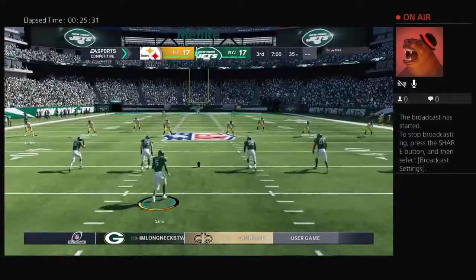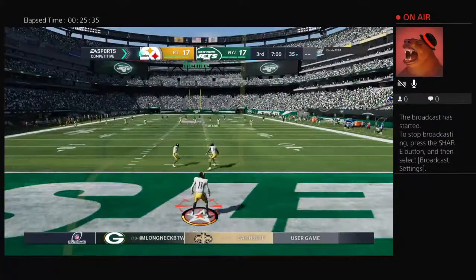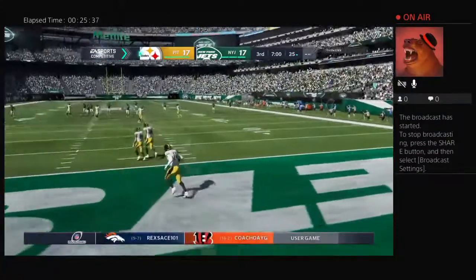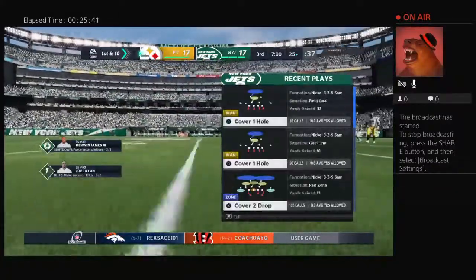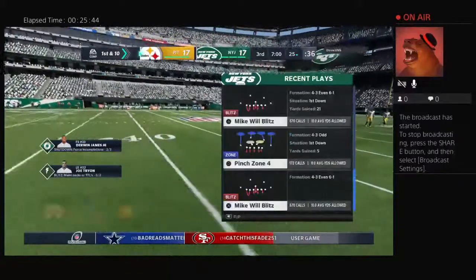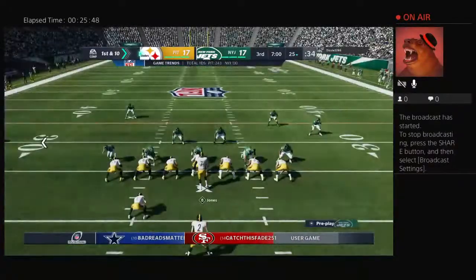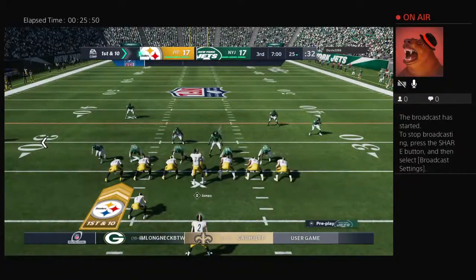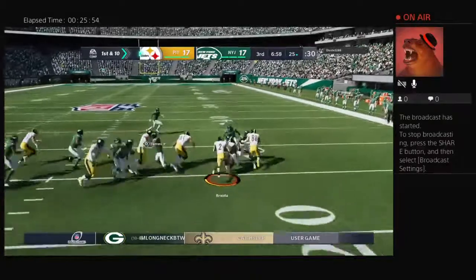Win or go home, that's the name of the game, and we're back underway with the second half of this AFC divisional round. The Steeler offense here about ready for their next drive. First half showed us some pretty good offense. Tie game, we'll see what the second half brings.